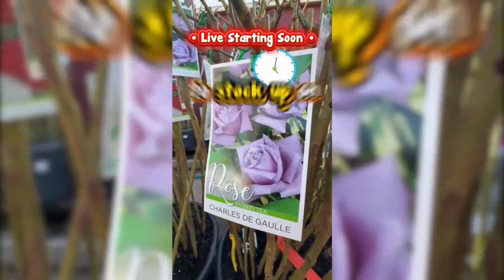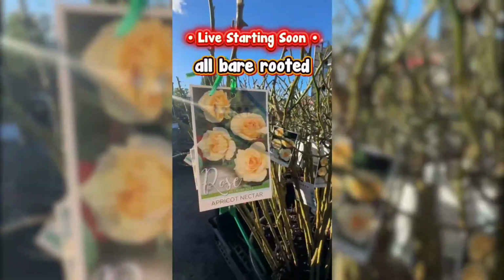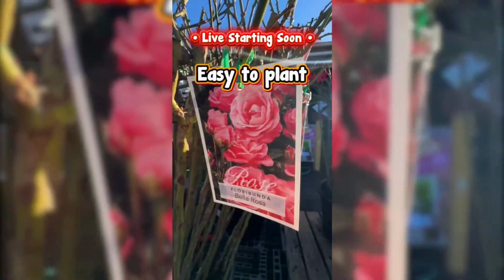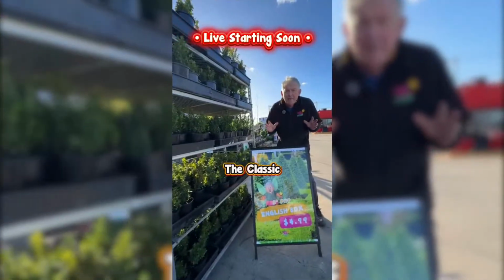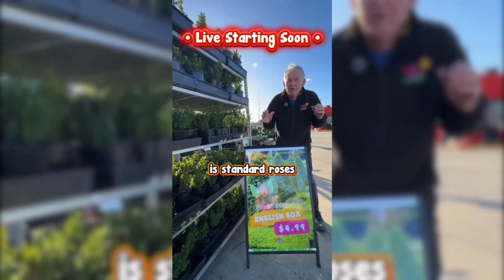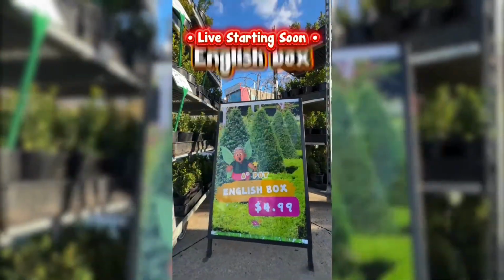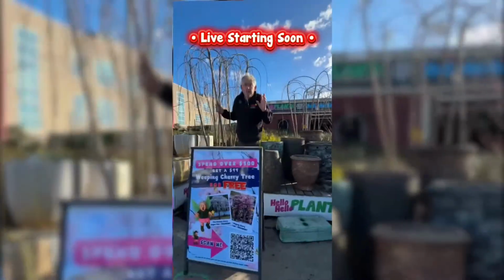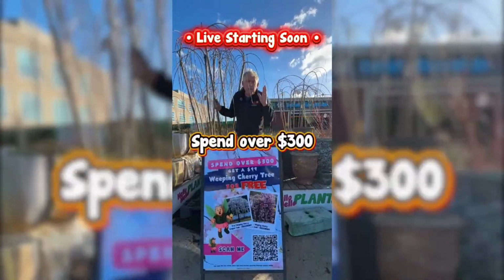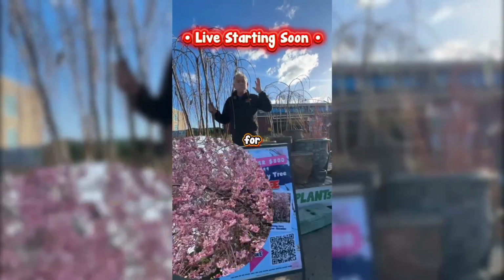So now's the time to stock up on standard roses, because there's thousands to choose from, all bare rooted, easy to transport, easy to plant, and very, very cheap at $29.99. The classic Melbourne garden is standard roses and English box, and we've got thousands of beautiful English box 6-inch pot for $4.99. To keep us busy in the cold weather, spend over $300 and get a $100 weeping cherry for free.